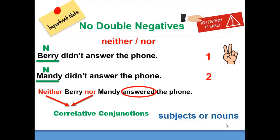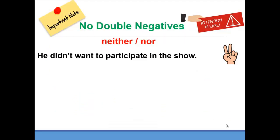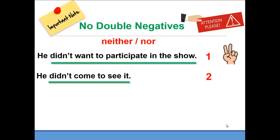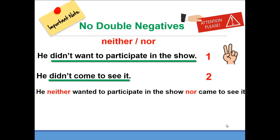Excellent. Another example. He didn't want to participate in the show. He didn't come to see it. What two parts should be connected? Didn't want to participate in the show. Didn't come to see it. The first conjunction neither is going to be used before the first part, didn't want to participate in the show, and the second conjunction nor will be used before that second part, didn't come to see it. My sentence will be, he neither wanted to participate in the show nor came to see it.